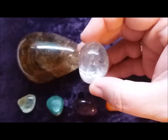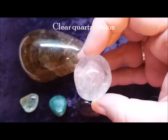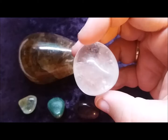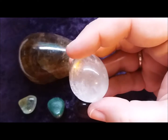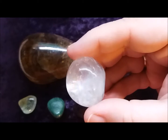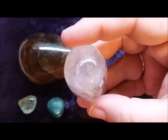This is just a clear quartz, and I don't know if you can really see it, but there's a nice cleavage plane in here, or, you know, a crack, if you will. And if you tilt it certain ways, there are lots of rainbows. Actually, I think I got one right there. There are rainbows. It's so much brighter in person. Like, you can really see these rainbows.